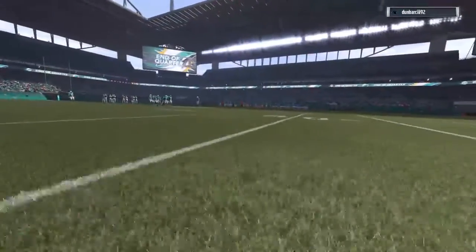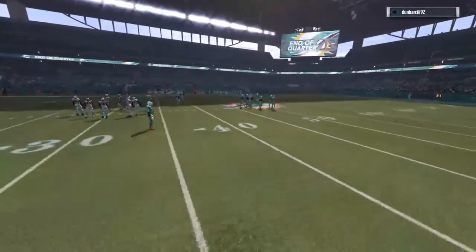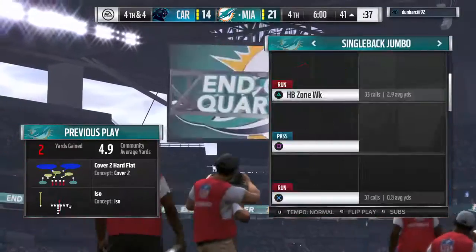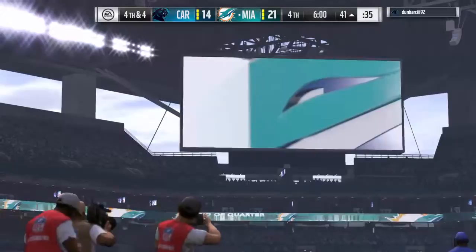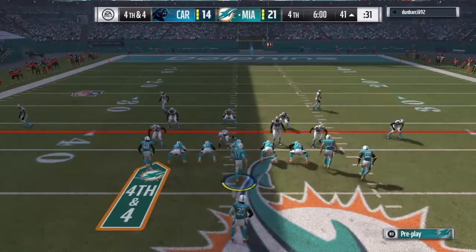Back now in Miami. It's Dolphin football. It's also Dolphin lead to begin quarter number 4. And here's a big one now. Trying to hold this lead. They're going to go for it here on 4th down.